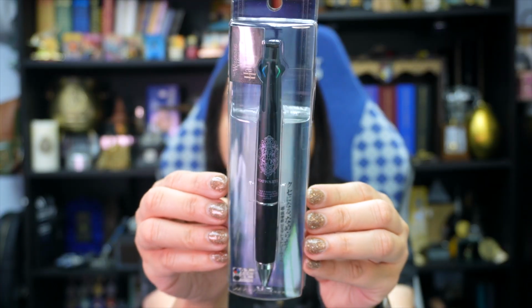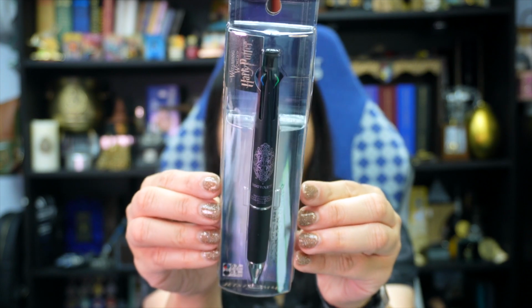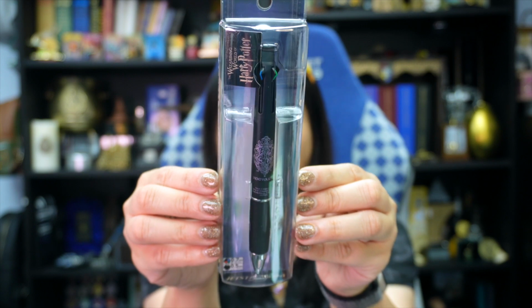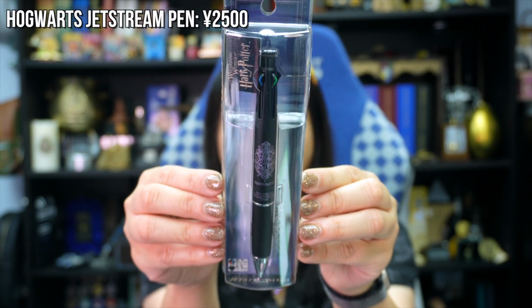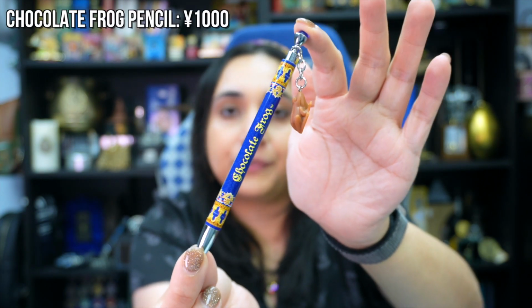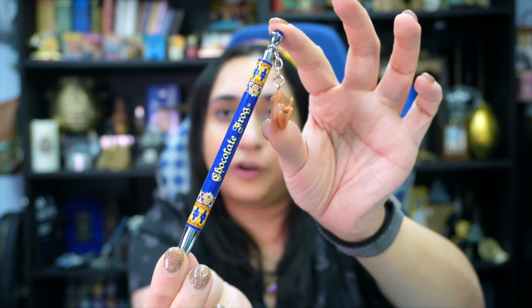And next I've got some pens because I love me a good pen. This is a Hogwarts themed pen, which is a 4-in-1 Jetstream pen, which means it has 4 colors, red, black, green, and blue. And this one was for 2,500 yen. I also got this chocolate frog themed pencil. This one was for 1,000 yen. I just love the chocolate frog colors and the little chocolate frog charm on it.